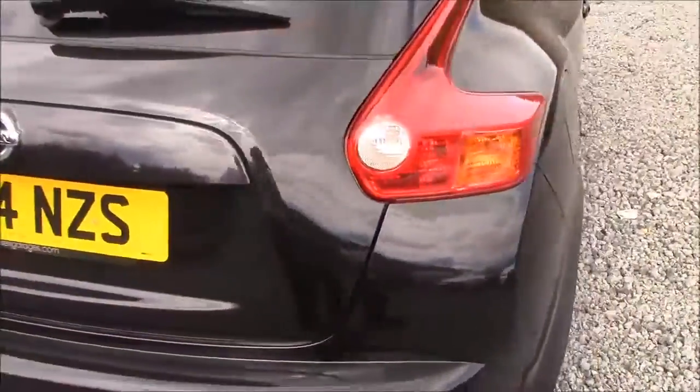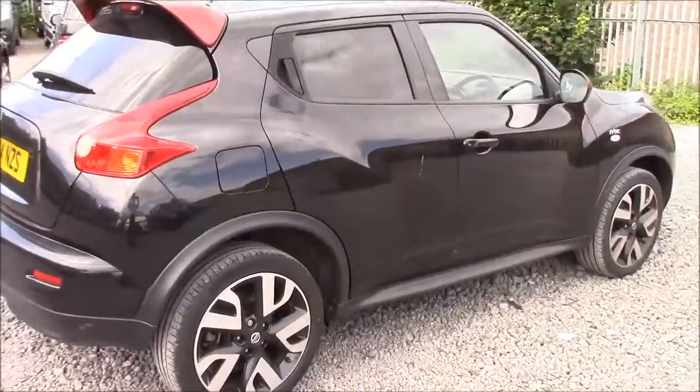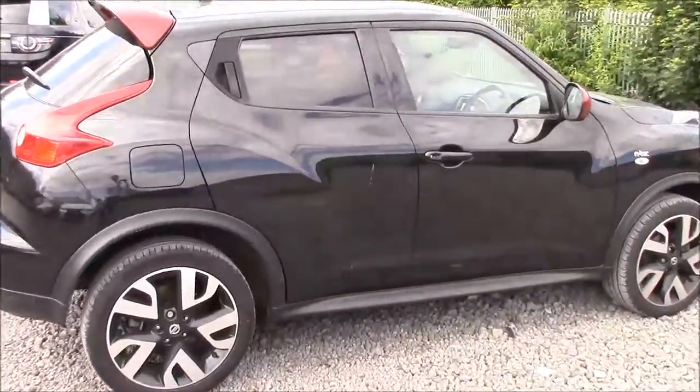Closing up the boot lid then and coming around to the right hand side of the car. Once again here we can see that the 18-inch diamond cut alloy wheels, body coloured bumpers and all the paintwork and bodywork is all in very good condition.